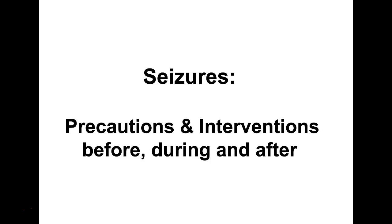When the patient has a seizure, you want to document what they may have said or done prior to the seizure, because sometimes they will experience an aura, a precursor, and they will say something like, "What's that funny smell?" or "I've got double vision," or they may cry out. And then you want to document the time that the seizure started, anything that happens during the seizure, and then document the time that the seizure ends.